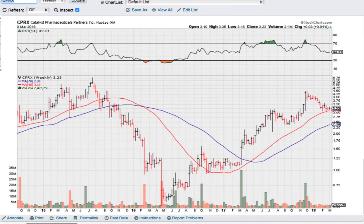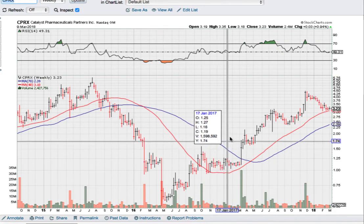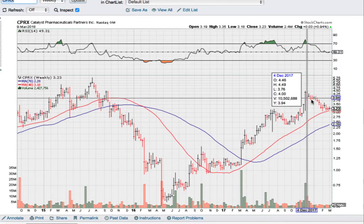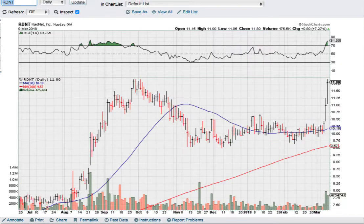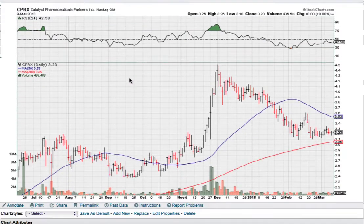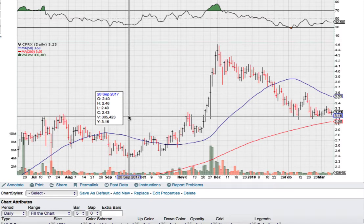CPRX. Obviously, that's a pretty picture. Look at how it's respecting its 40-week, and right now could just be on that sweet spot we look for. It's leveled off a little bit, still in a downtrend. It's not perfect. Well, let's just check the daily chart. All right, and the falling knife has sort of dropped on the ground a bit. It's hanging right in there.